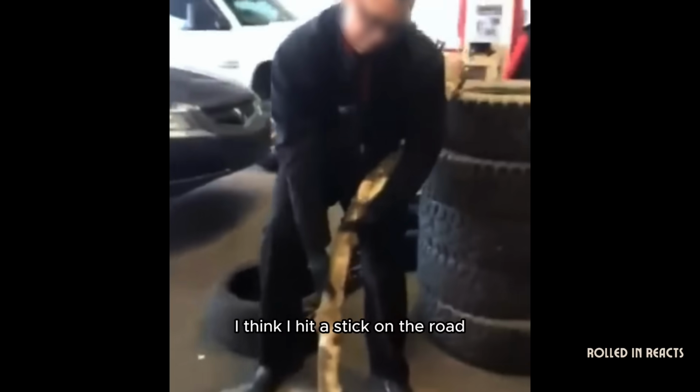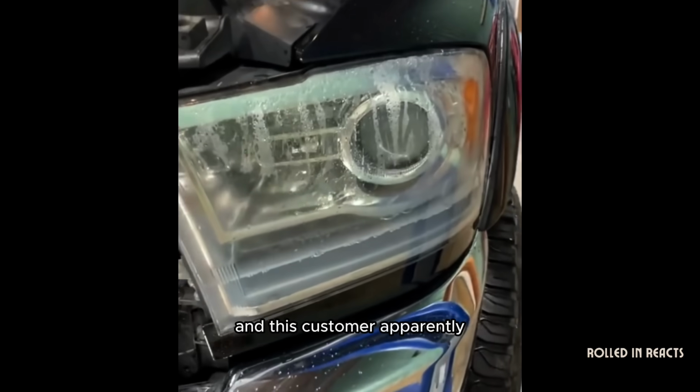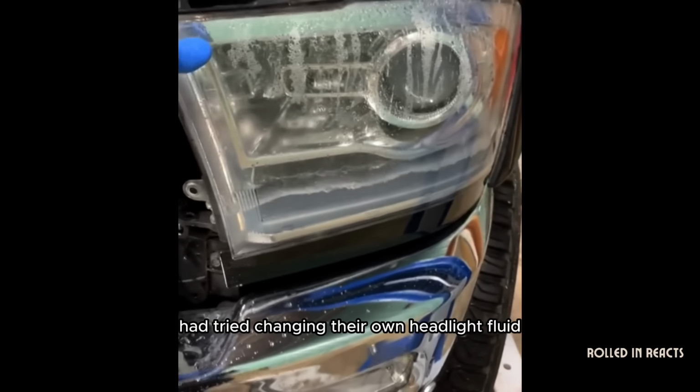Customer states, I think I hit a stick on the road. Please advise. And this customer apparently had tried changing their own headlight fluid.